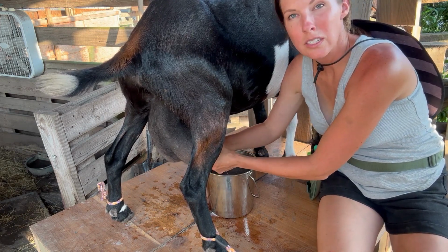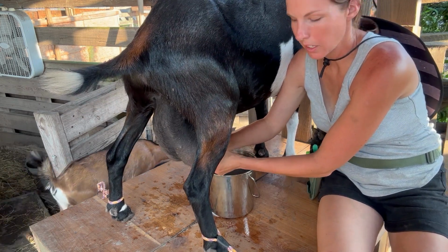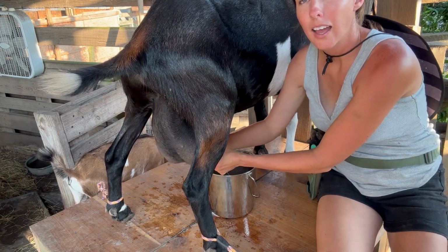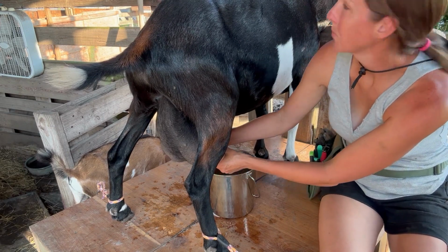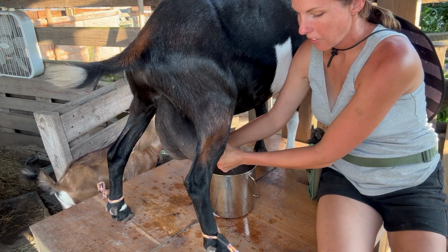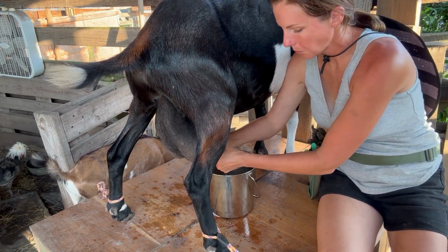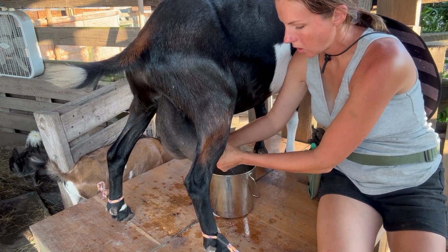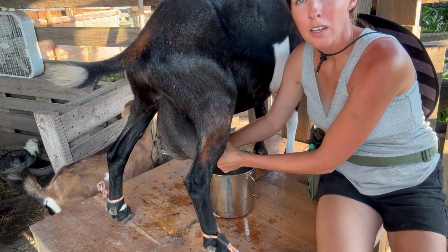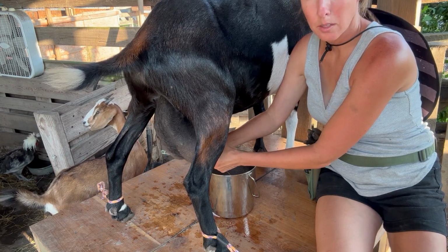Also, what you may have noticed is that before I started milking, I milked out a little bit, not into the bucket. So what you didn't see was when I put her up here, I have her head in the thing, and she's eating her feed. And then I attached her feet, and then I wash off the milk bag with a sanitizer. And then I turned on the camera, and I squirted out the first little bit of milk, and then the rest of it is what goes into the bucket.